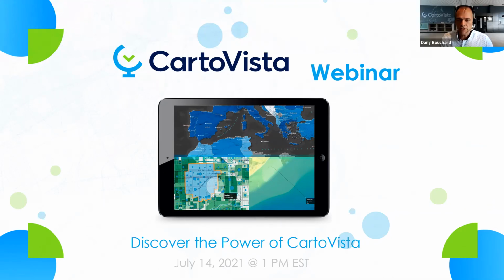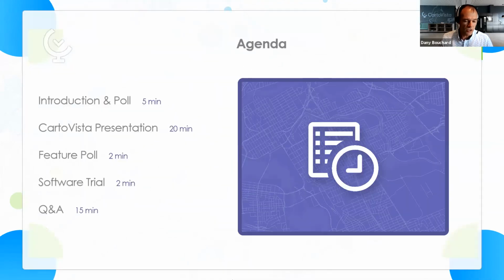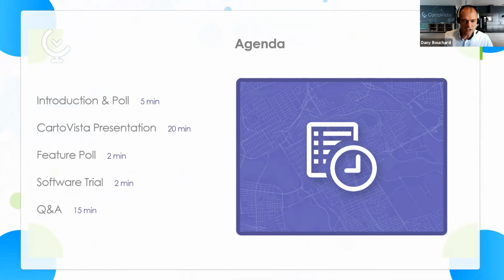For sure. So here's a breakdown of the agenda of what we're going to cover at this webinar. There'll be a quick introduction and poll, so we want to learn a little bit more about you. I'll turn the poll on and you get to answer a few questions. We'll get into Alexa's presentation. We'll also do a feedback session with a feature poll at the end to see which features are of interest. Afterwards, we'll look at the software trial, how we can help you, and talk about your questions and answers. So why don't we get the ball rolling?